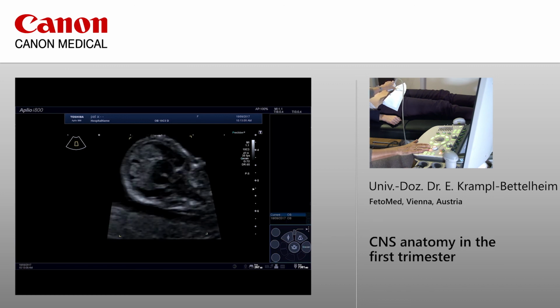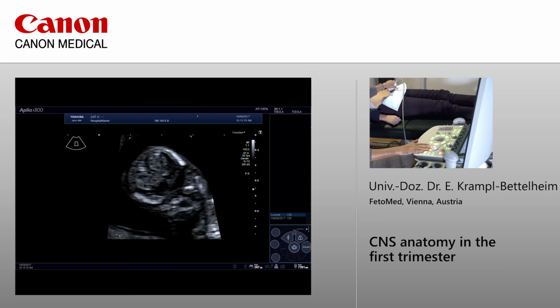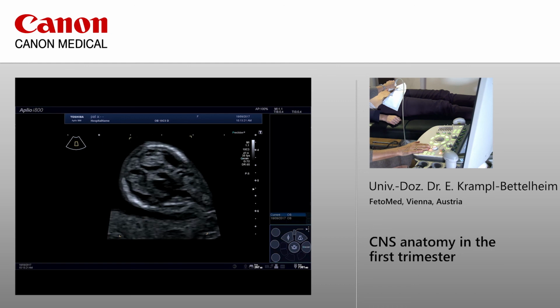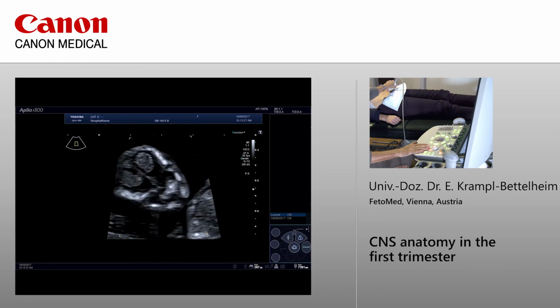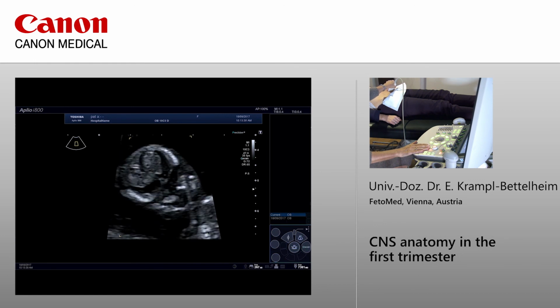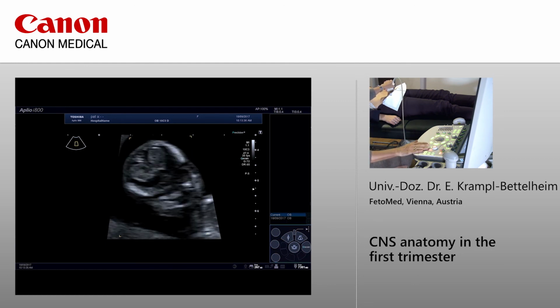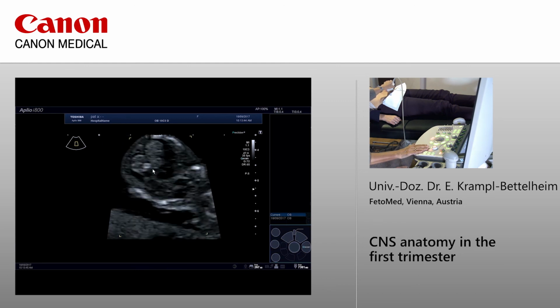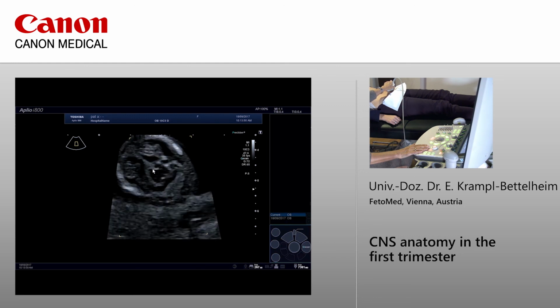And then the axial views, which I think are very beautiful and obviously more and more common in neurosonography in the mid-trimester, but in the first trimester maybe not so much used. Through the frontal horns here, you can see the symmetry, and the corpus callosum obviously would not develop yet at all, so you would not expect to see this interruption of the midline here, like after 17 weeks. And then you'd see the thalami, and then the posterior fossa again here.